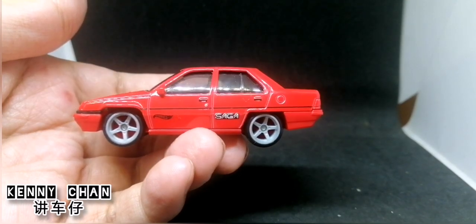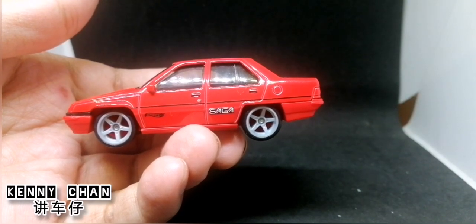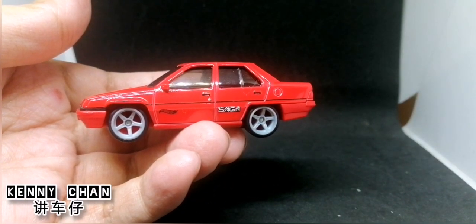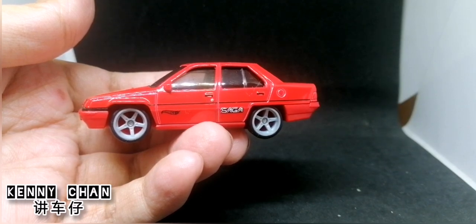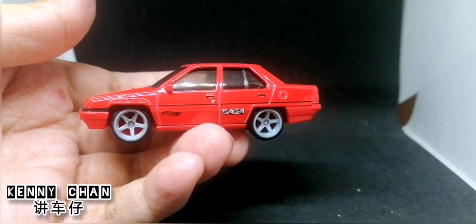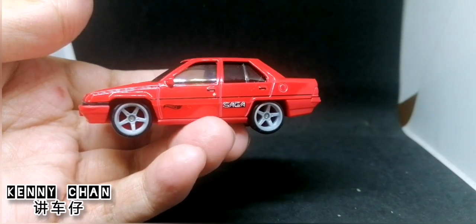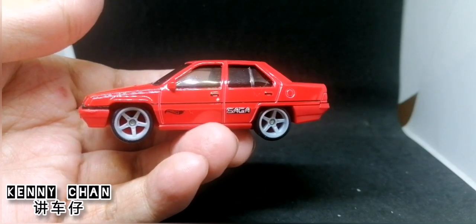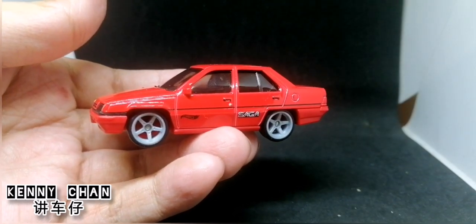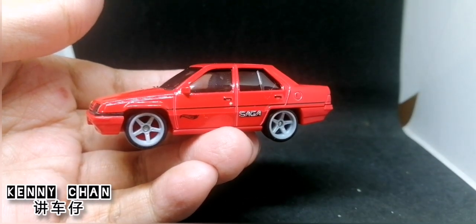It was so shocking to me when Hot Wheels decided they wanted to do a Proton Saga release in Hot Wheels form, because I kid you not, back when I was a kid, I was kind of wishing every day to see Hot Wheels release something else Malaysian, no matter whether it's a car or maybe something related to Malaysia on the decal department or something like that. Never would have thought that one day I would see a Proton Saga in the Hot Wheels basic line.